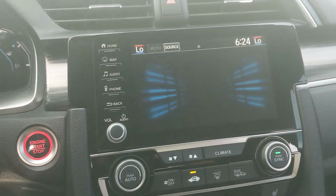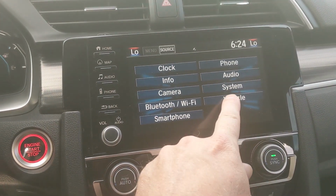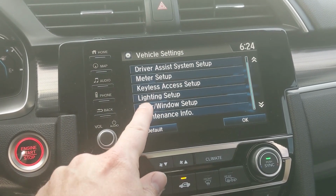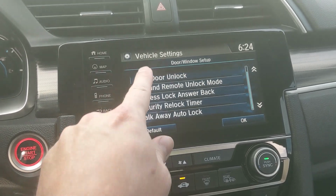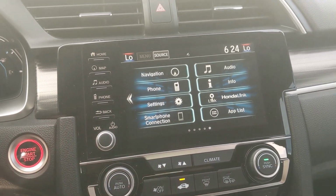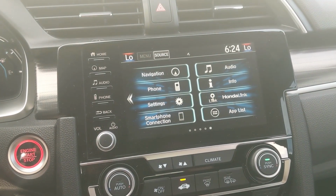So let's show you where those features were one more time. So door lock settings, I'm gonna go to settings. From there, I'm gonna go to vehicle. And then from here, I've got door and windows where my door locks are at. And then I've got inside of the door lock, let me click on it. So my door locks and unlocks, and then at the very bottom, walk away auto lock, right? So I just want you to know about those 3 features because they commonly come up and they're just commonly needed to be changed.